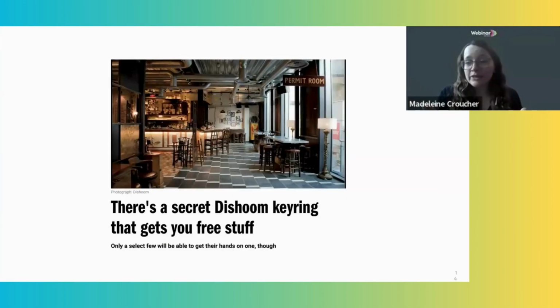And we see this play out in the real world as well. A lovely example is Dishoom, who have this famous secret keyring, which I definitely need to get my hands on. If you have the secret keyring, at the end of the meal you get to roll a dice. If you roll a 6, you get a free meal. If you roll anything else, you get nothing. This is way more effective than giving everyone a static 10-15% discount every time. It drives engagement and keeps people coming back.